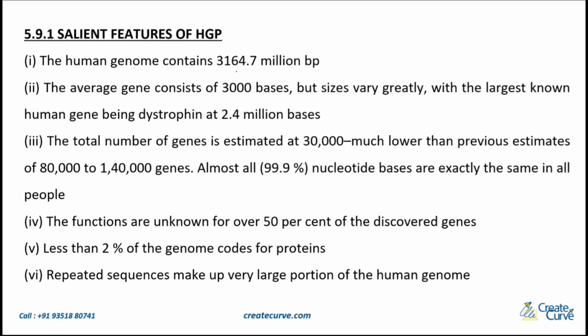The next one is that the average gene consists of about 3000 bases, but sizes vary greatly, with the largest known human gene being dystrophin at 2.4 million bases. Now, dystrophin is a gene which basically codes for a protein in the cytoplasm. Which is the largest known human gene? It is dystrophin, and it has 2.4 million bases, whereas on average, a gene will consist of 3000 bases only.